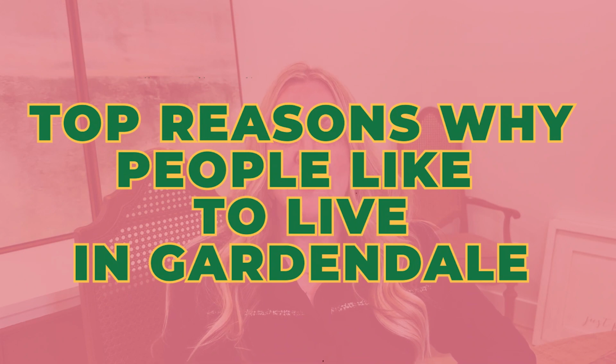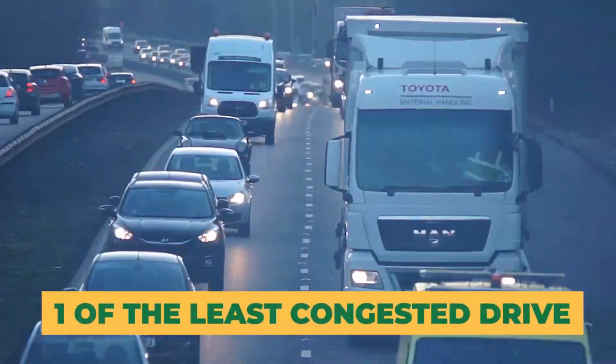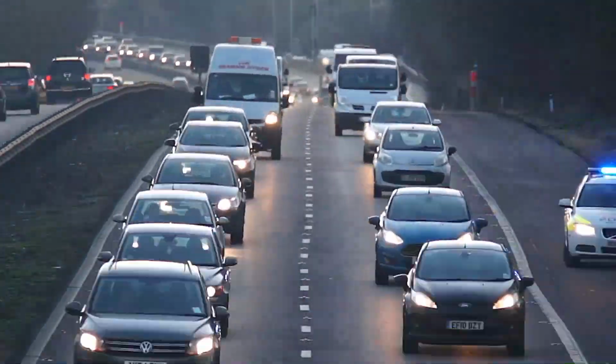There are several top reasons that I hear from people about why they like Gardendale, where they live, or why Gardendale is on their list. And of course, I've already mentioned one, that it gives you the quickest route to downtown Birmingham, to UAB, to the airport. But it also is one of the least congested drives in. You don't have as much population driving in like you would from South Birmingham.